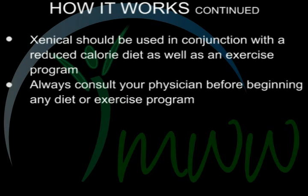Xenical should be used in conjunction with a reduced-calorie diet as well as an exercise program. Always consult your physician before beginning any diet or exercise program.